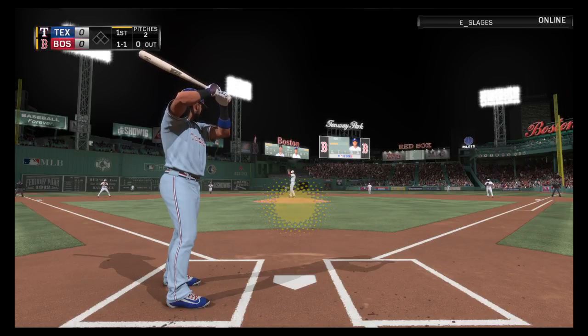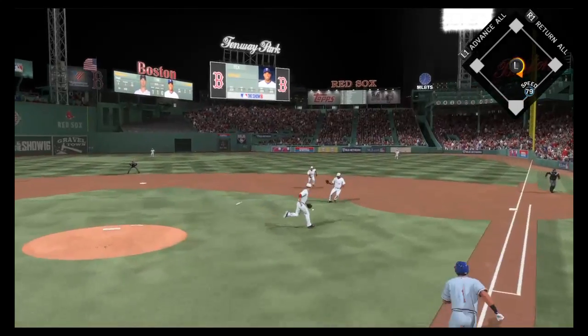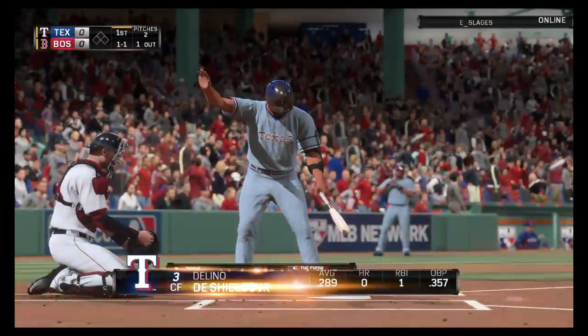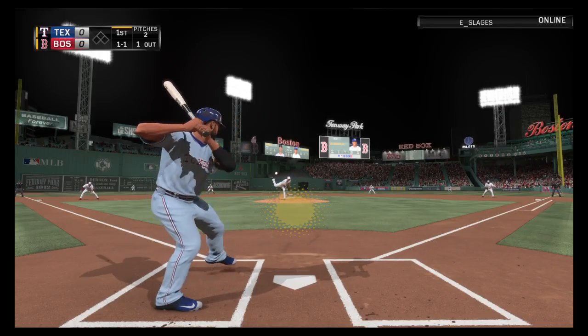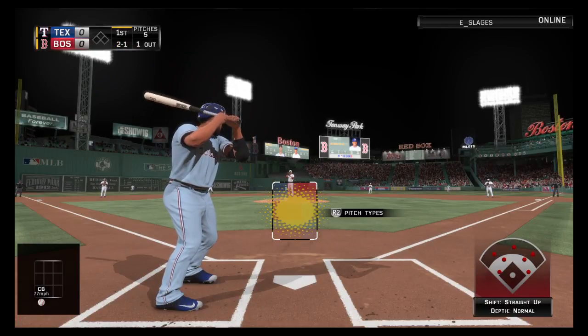Porcello gets the sign. 1-1 pitch on its way. Bat explodes as this has popped up. He'll shuffle it on over to Porcello, covering for the out. Digging in, Delino DeShields. He'll get to take his first cuts here. And this is low, ball 2. 2-1. 1 out, nobody on.